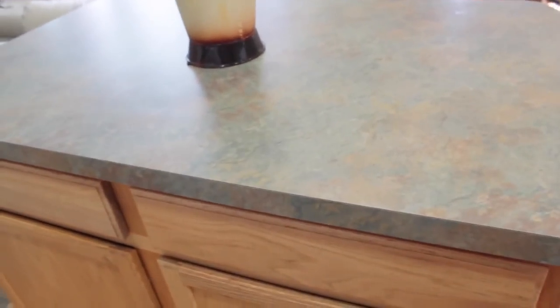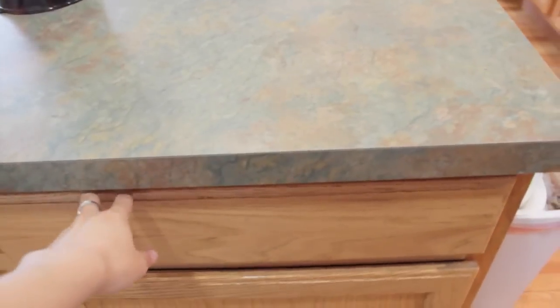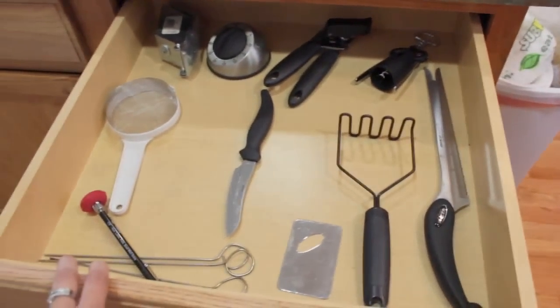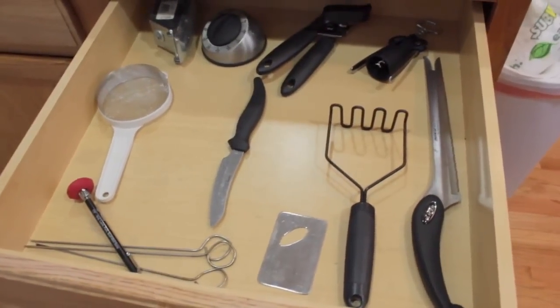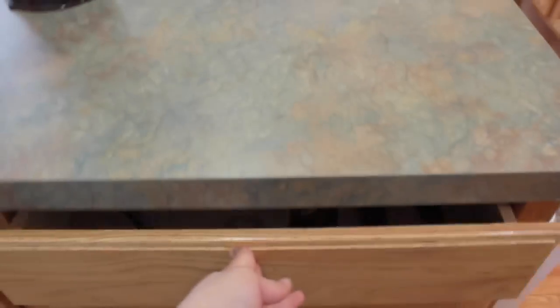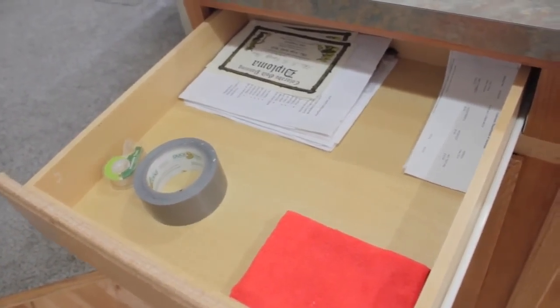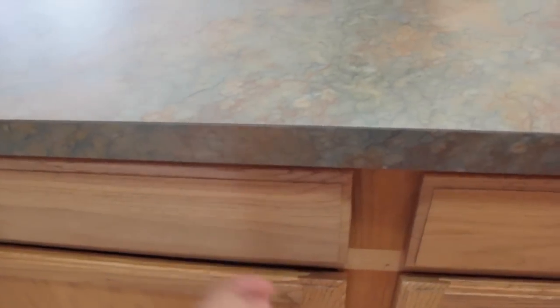On the island right here, it's pretty organized as well. I only have a few knickknacks in this drawer. Check stubs, and some knickknacks. And in these doors, I have all my pots and pans.